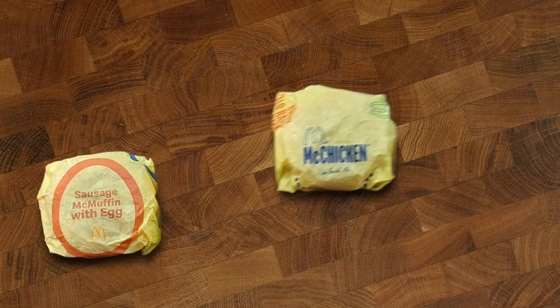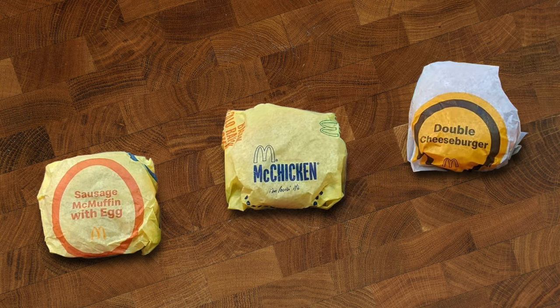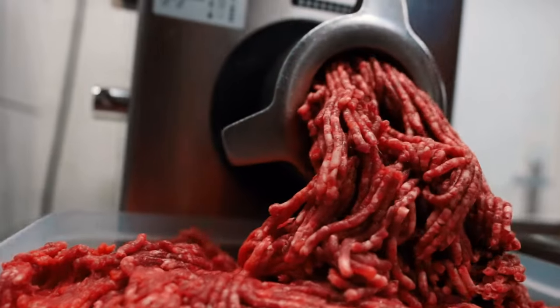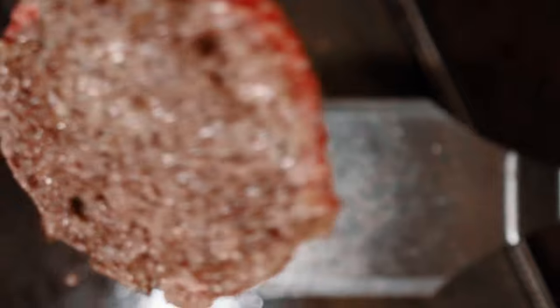The last thing we need to do to really make it taste like that restaurant quality is put it on a piece of parchment paper. Why put it on a piece of parchment paper, Nick? Well, anytime you go to a fast food place or even a quick takeout place, you get it inside of a plastic bag or a plastic wrap.